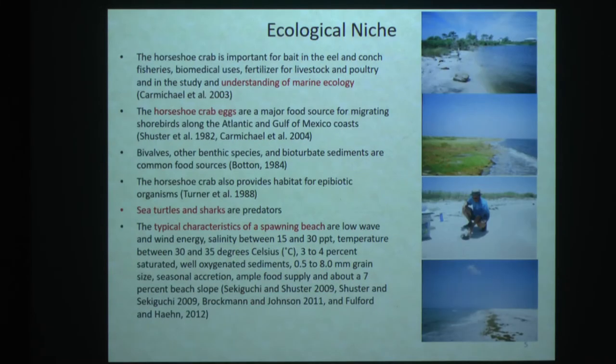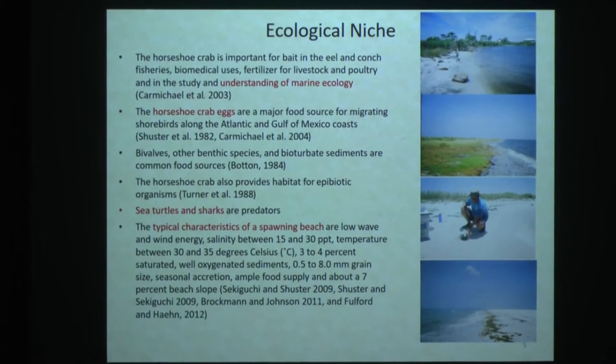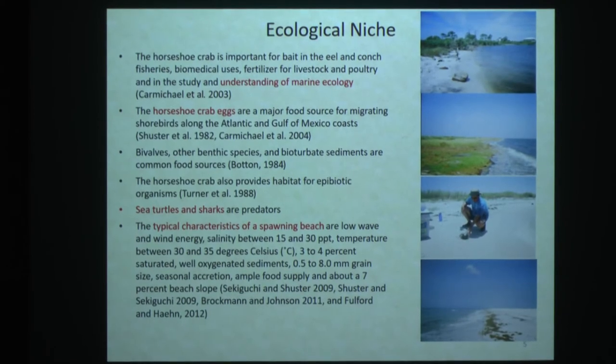The ecological niche, some of you may know that it's called an LAL test, amoebocyte lysate. The test is for endotoxins in pharmaceutical products, and their blood has a constituent that can identify these endotoxins. So they're very important in that respect. Historically, they were used as bait and a fertilizer.